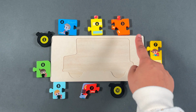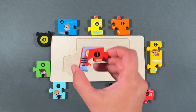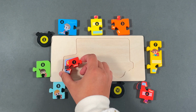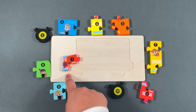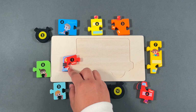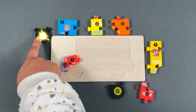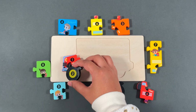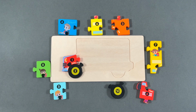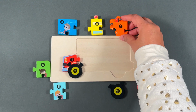Can you help me find number 1? That's number 1. Let's find number 2. And it's the shape of a curve. Can you help me find number 2? Number 2. What could it be? It looks like it's a tire. Next is the number 3. There it is. Number 3.